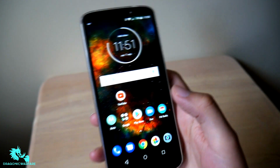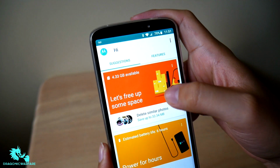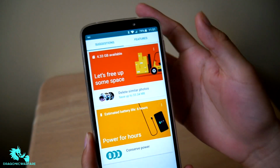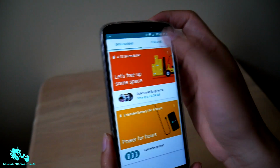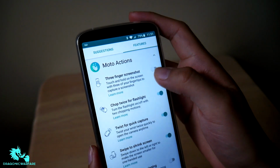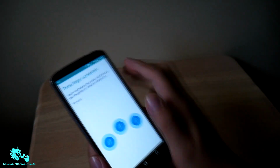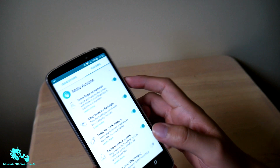You do have your Motorola app on here. As you can see, I have 4.3 gigabytes available. I've been recording a lot on this phone. Power consumption, you can actually help with conserving power. Some features, Moto Actions. So three finger screenshots, pretty cool. You can put three fingers and it'll take a screenshot. As you can see, there you go. So yeah, turn it on, why not?